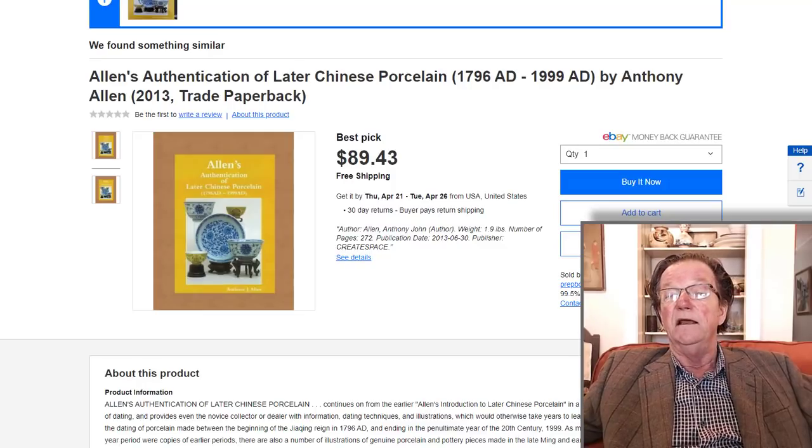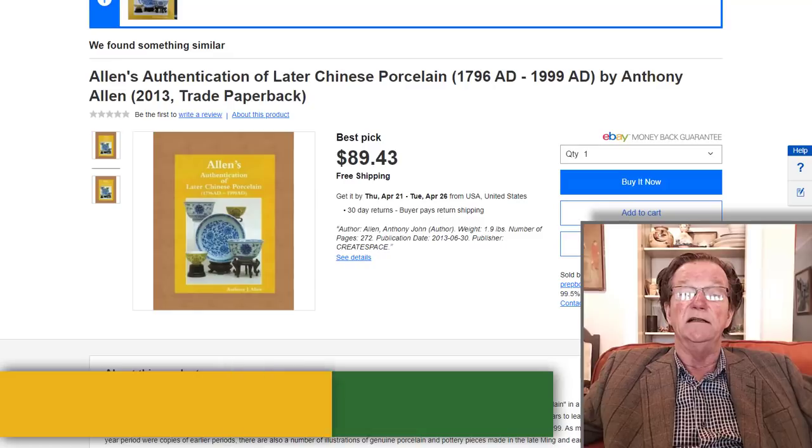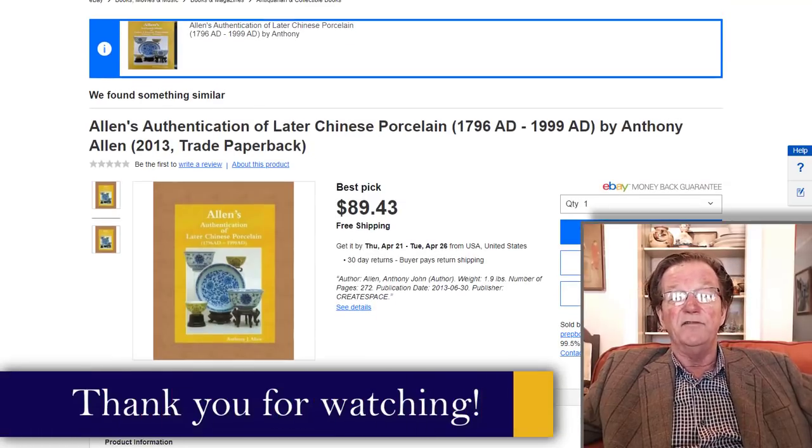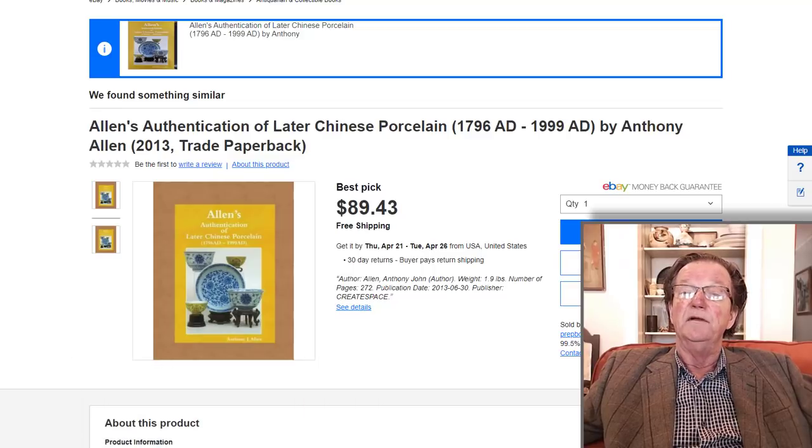All right. And so anyway, that's it. But it's an $89 book. As far as art reference books go, that's not expensive. Some of these good books now can cost thousands.